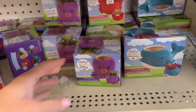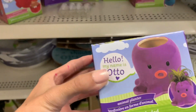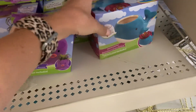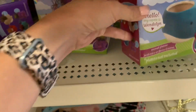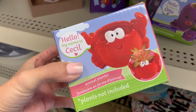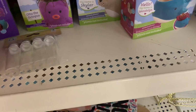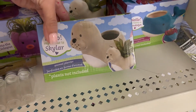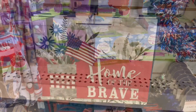They have new little planters. They have an octopus. This is Otto, and he looks horrendous in real life, just in case you're wondering. I bought it because I thought it was the cutest, and he is not cute. Wendolyn the whale. This one really was cute. And then they have Cecil the crab. I didn't look at him in real life, so I can't say whether or not he looks good. And Skylar the seal. I'm guessing that one looks pretty cute out of the box.